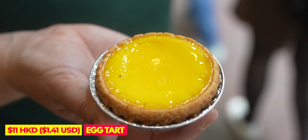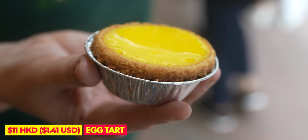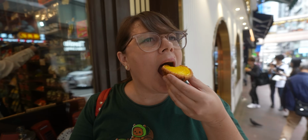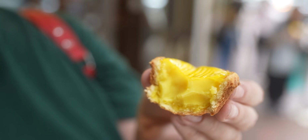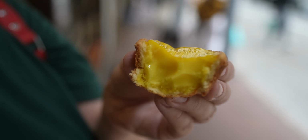How cute is this? I love it. Let's try it. So I was thinking to myself, what is a short crust? I think it's kind of like shortbread, and then the most delicious filling you can ever imagine. This is scalding hot. It's burning the bottom of my hand, but it's so worth it. And you bite into it and it's kind of dense. It almost is like biting into scrambled eggs mixed with custard, and there's sugar in there. It's a perfect little grab and go treat, and this obviously gets a 5 out of 5.